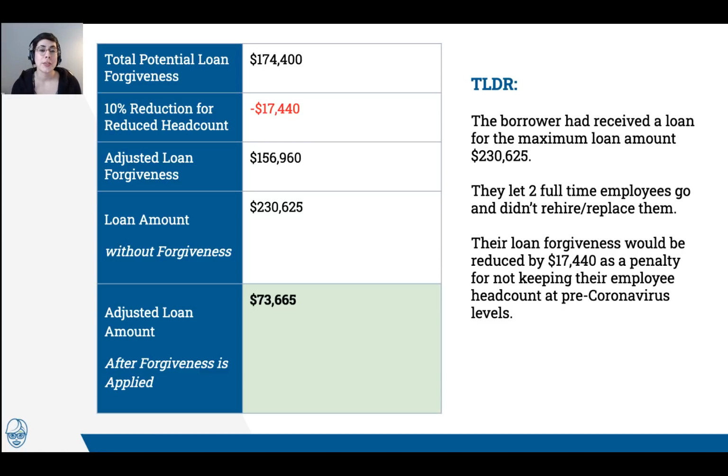You need to make sure that you have the same number of FTEs in the current period that they're looking at against the prior period. So again, don't go out and hire 1,000 people because you've got money in the bank and it feels good to spend that money. You just need to make sure that you're replacing the people that you have let go previously. And it's important to note that that cutoff is June 30th, 2020. So even if you aren't able to rehire people immediately, you do have a deadline that's pushed out a few months, so just keep that in mind.